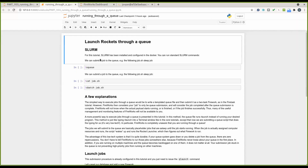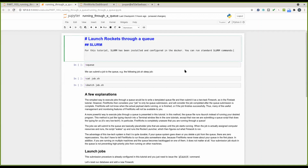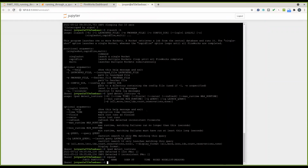So for this tutorial, again, Slurm has actually been installed and configured in the Docker. So you can run standard Slurm commands. You can submit a job to the queue. Okay. So you can run SQ. Let's run SQ. And there is nothing in my queue.